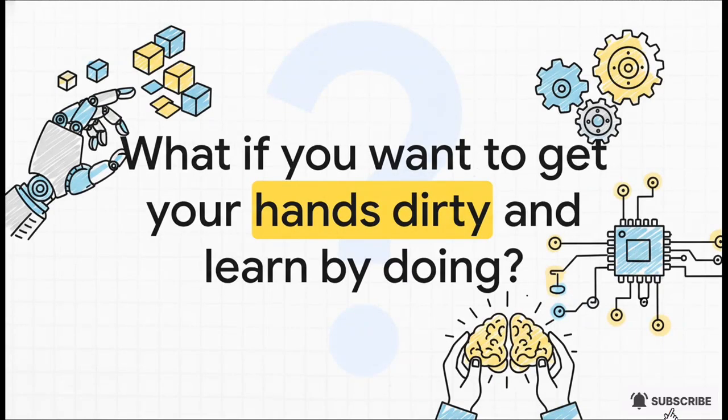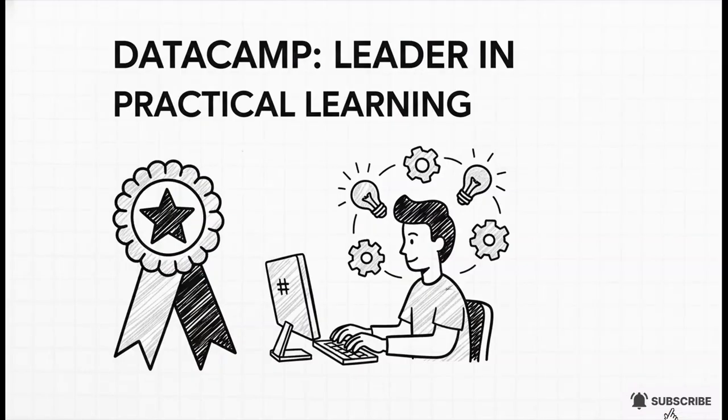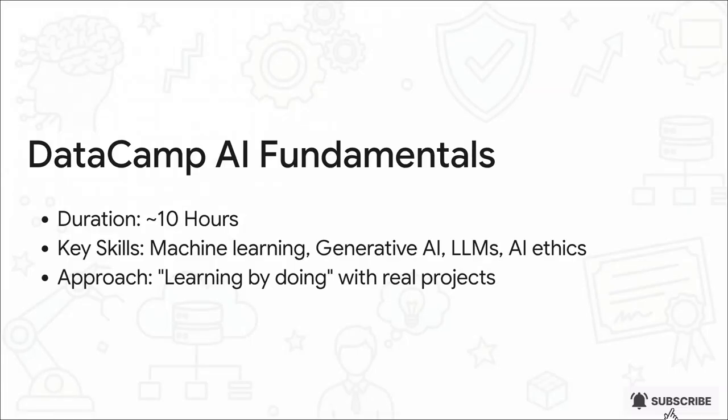Okay, strategy is awesome. But what if you're the kind of person who learns best by actually doing stuff? By building things and seeing how they work from the inside out. If that sounds like you, then welcome to our second pathway. This one is all about getting those practical skills by digging in with hands-on experience and real-world projects. For this approach, a fantastic place to start is DataCamp. These guys have been a leader in this whole space for over a decade, and their entire philosophy is built around learning by doing. And it's pretty wild.